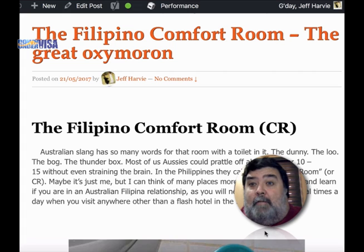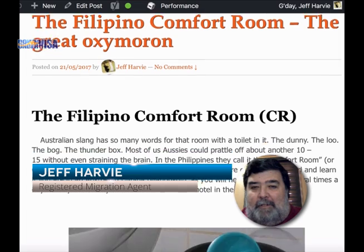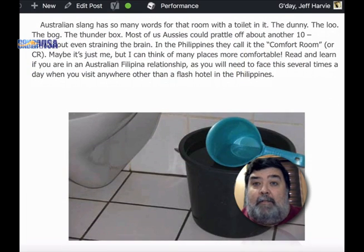The Filipino Comfort Room, the great oxymoron. The Filipino Comfort Room, or CR. Now, Australian slang has so many words for that room with a toilet in it. The dunny, the loo, the bog, the thunderbox. Most of us Aussies could prattle off another 10 to 15 without even straining the brain.